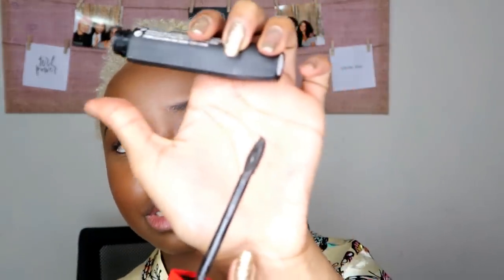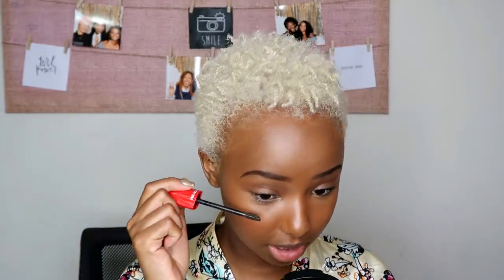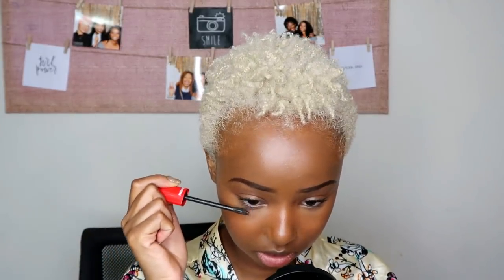Then for my lower lash line, I use the other one, the Ultimate All-in-One by Revlon, and it's actually a dark brown color. I just use it for my lower lash line because, as you can see, the brush tip is really, really small, and I struggle with messing up mascara on my lower lash line, so this tip just makes it a lot easier to use.